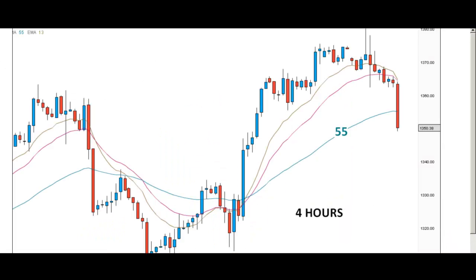So what we're looking at here is a 4 hourly chart of the S&P 500, and this is one of the main ones I use for tracking the markets intraday and timing my entries. And you can see today, after the disappointment in the US jobs numbers, the S&P has sagged through this line, which is once again one of the key lines that I use in my own personal trading strategy, the 55 4 hourly exponential moving average.